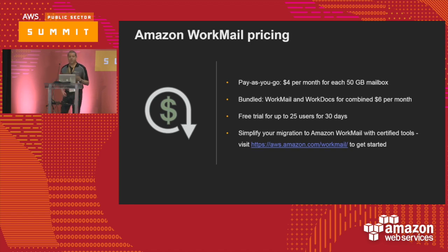We do offer a bundle with our WorkDocs service, which we'll talk about here in a minute. For only $2 more, you can have that in a bundle. If you're interested in trying that, we do offer a free 30-day trial for WorkMail that covers 25 users. And also, we have a number of tools to allow you to synchronize and migrate from your existing Exchange infrastructure.